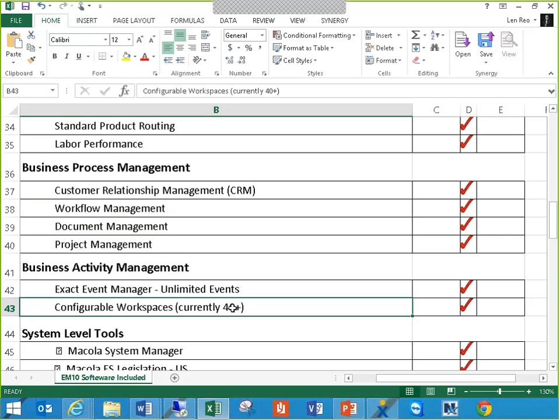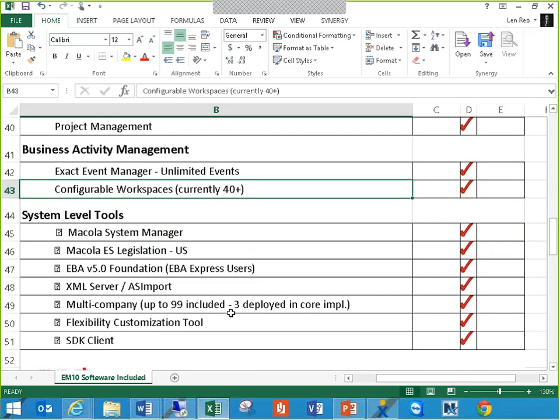Now, the real magic in Exact Macola 10 are the configurable workspaces. If you walked into the shop of a master craftsman, and he's sitting at his bench, around him would be all of the tools that he needs to do his job. That's what a workspace is. The controller has one giant pegboard, if you will, with all of the things that he needs to keep his eyes on and access to all of the tasks that he needs to do. We're going to see those in a second.